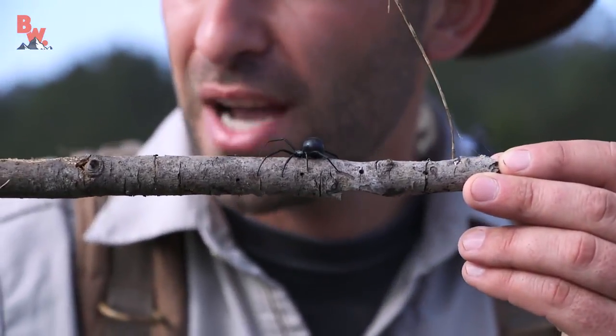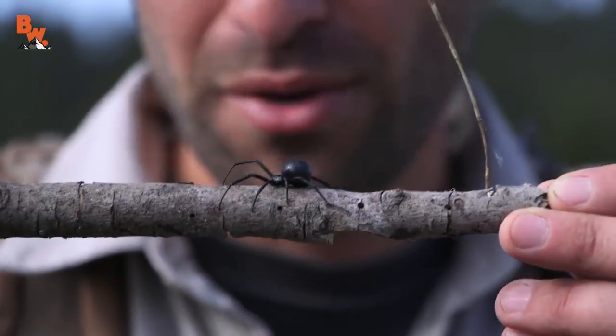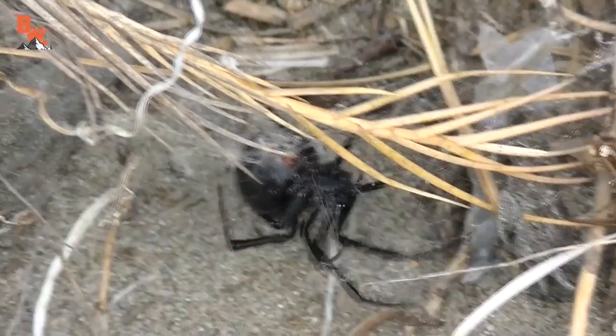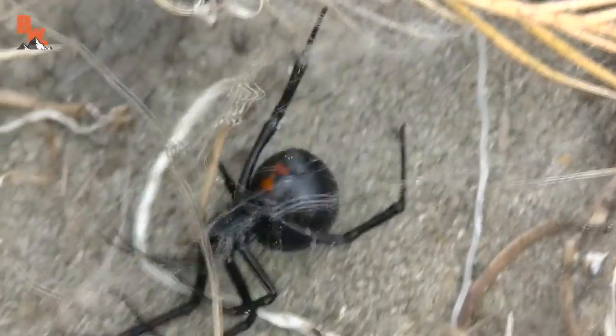So you guys are out here all the time picking plants, flipping logs, and building piles of stuff. You know what you're also doing? Creating perfect habitat for the black widow. Absolutely. My goodness, I didn't realize that. That is one of the biggest female black widows I think I've ever seen. Look at the size of her abdomen.